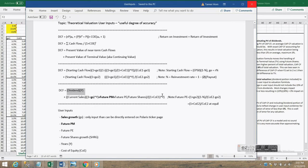The next formula shown here is an equivalent formula for this more complicated formula we just went through. The big difference between the two, even though they produce the same result, is that the first term accounts for just the dividend over the next 5 years. Again, 5 is what's used by the Polaris site. And the buyback portion that was included in the formula above is now handled in this future shares calculation in the second term.